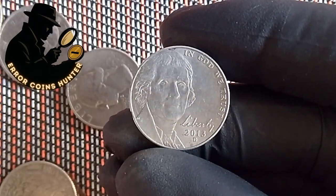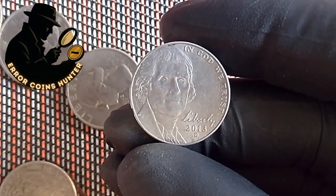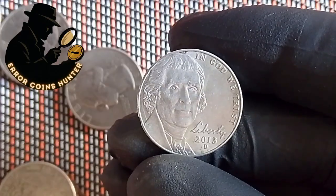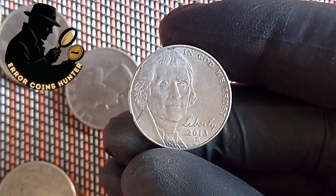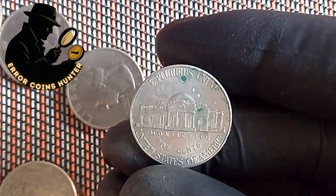So I'm telling you right now, with complete seriousness, if you have nickels from 2013 with a D mint mark, especially if any of them look golden or brass-colored, or if they appear to have unusual strikes or seem heavier than normal, you need to get them examined by a professional immediately, because you could be holding something that would change your life forever.